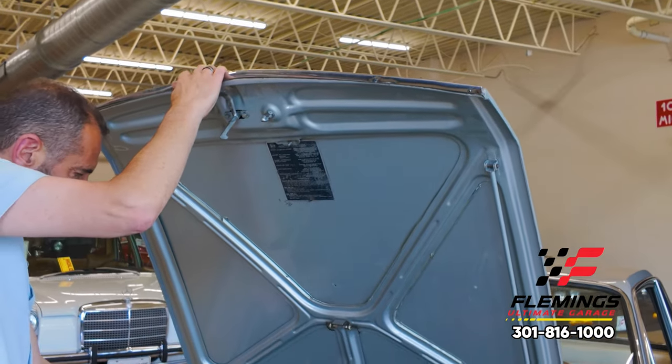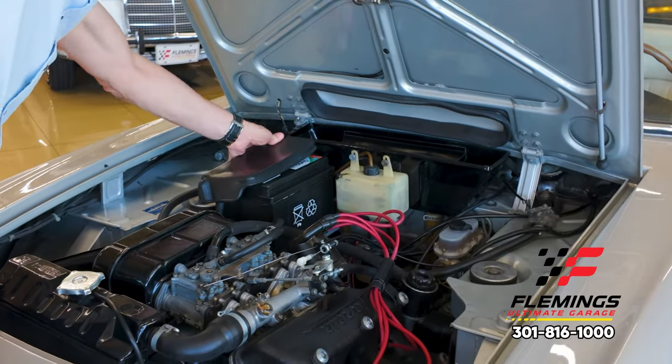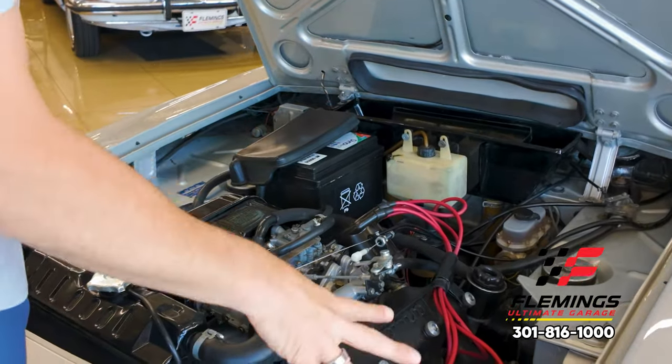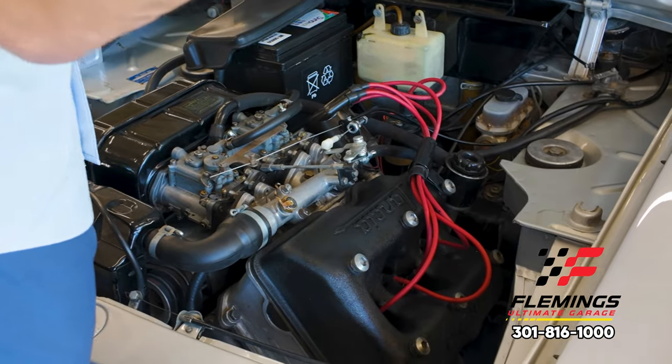I opened this up here so you could see the wiring that's there. This is kind of cool because it keeps this protected. And then the engine is dressed up. This right here is a texture coating. These engines are amazing. Let me explain to you why they are.